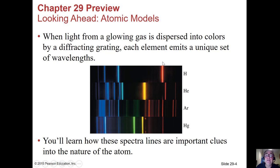This line corresponds to a certain wavelength. This is another wavelength, etc. And helium is a completely different fingerprint. So different wavelengths are emitted, different than argon, different than mercury. So we'll learn how these lines give us some hints into what atoms actually are and how they behave.